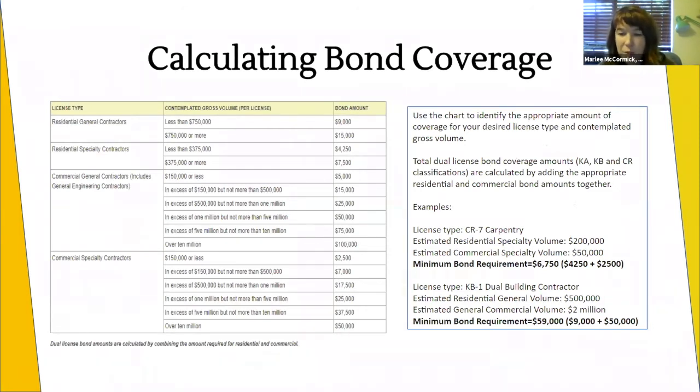For our dual licenses, you will have to add from the commercial and residential section on this form, and so that paragraph to the right is showing you how to calculate that. So if you're a commercial specialty contractor, you're going to look down here. If you do $150,000 or less, then for the commercial side, it's $2,500 for your coverage. And then to calculate the residential amount, that's that second part. Residential specialty contractor, less than $375,000, you have that $4,250. Add that up. That's your bond total.